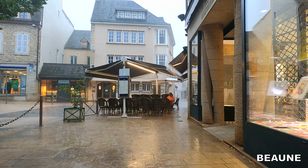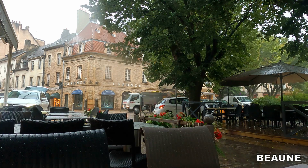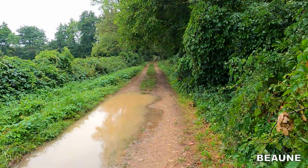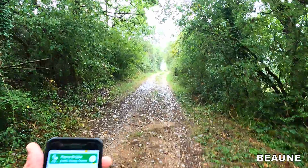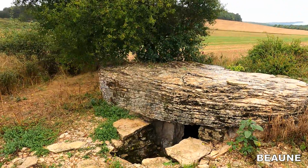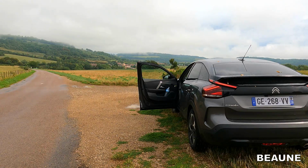Our weather in Beaune this time wasn't ideal. It was a little cool for August. On this particular day, we were successful in waiting out the weather. And so we got in a great hike. With the help of my GPS, we discovered this ancient burial site. Well, we weren't the first to discover it. Then we found this great spot to pull off and had lunch in the car.